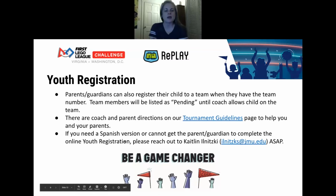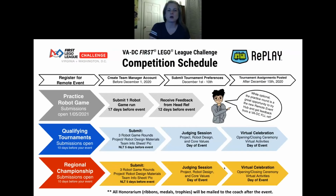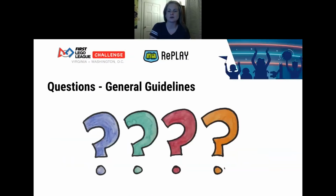There's an Invite Contacts button here, and that'll take you to your team contacts page, where at the top you can invite contacts. And I see that team that's having that question. If this doesn't answer your question, please reach out to me at ilnitsk@jmu.edu, and I can get you those directions.